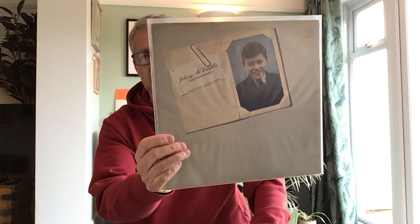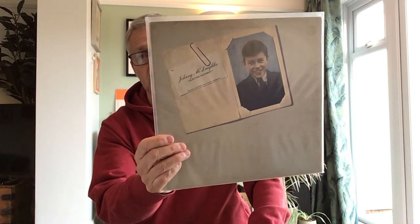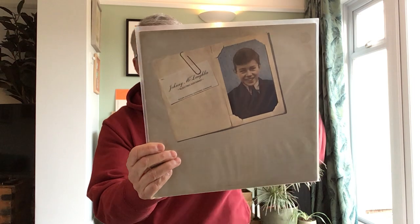John McLaughlin played on a whole variety of other stuff as well. He's got quite a lot of solo stuff. That's, I think, one of the better ones possibly. Lots of stellar players on this. This is Electric Guitarist from the late 70s.